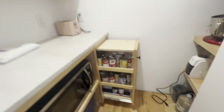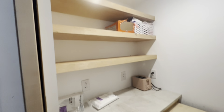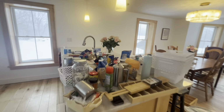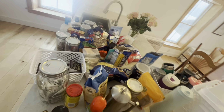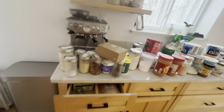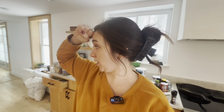Okay, so I have it pretty much emptied out. I kept all the jars in there to sort out. There's a couple things going on, but for the most part, it's empty. All of my cooking stuff is over here, and all of my baking stuff is over here. So it's kind of a mess. I have to figure out the best way to do this, and I'm really not sure. So we're gonna wing it, and then I might make changes later.